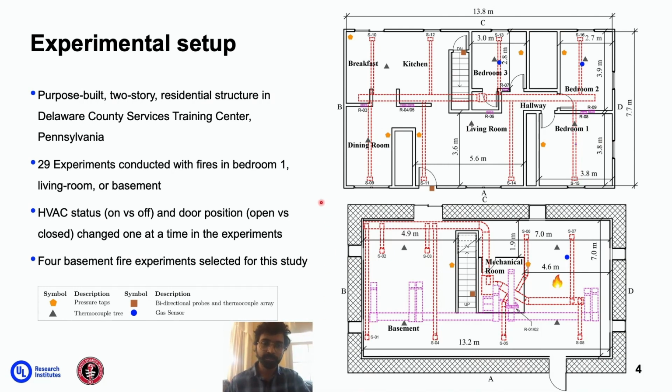The floor plan for the residential structure for the first floor is given on the top right, and for the basement is on the bottom right. In both cases, the duct network is overlaid on top, with the supply network in red and the return network in pink. Several instrumentation was deployed throughout the structure, such as pressure taps, thermocouple trees, gas sensors, and bidirectional probes.